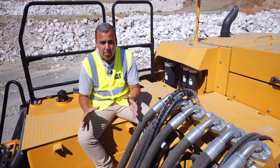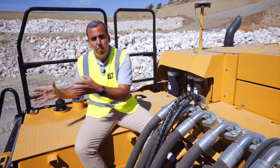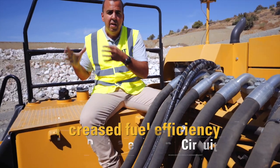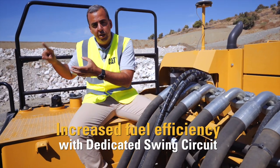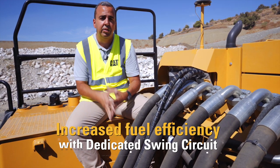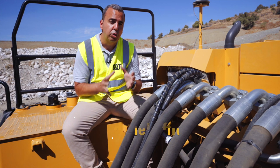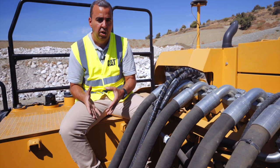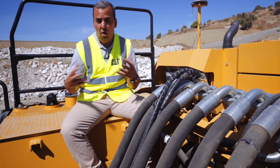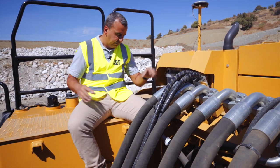At the end, also, especially on the swing braking, when the swinging is over and the operator is braking, that also enables us to send that braking energy back to feed the engine, which also enables us to save fuel. So more torque, less fuel, and more speed on the multifunction operations.